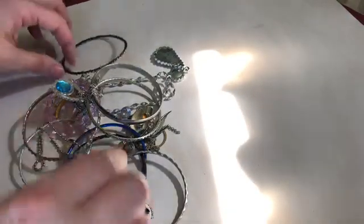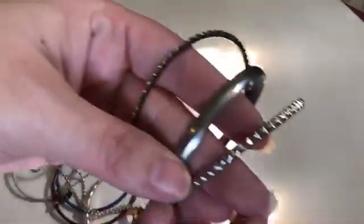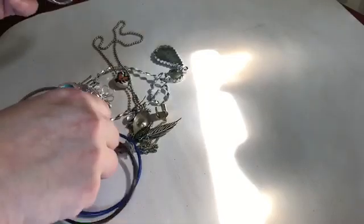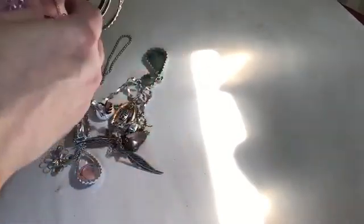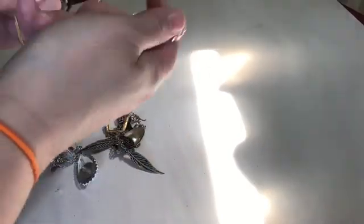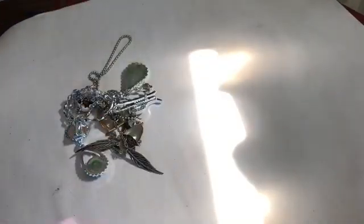I am not opposed to selling unbranded stuff. I know a lot of people don't like getting it, but I sold 4 pieces of jewelry today, and 2 of them were both unbranded. A vintage pair of earrings and an unbranded necklace that just had a really cool looking glass pendant on it. Some of my better sales are sometimes the unbranded stuff.